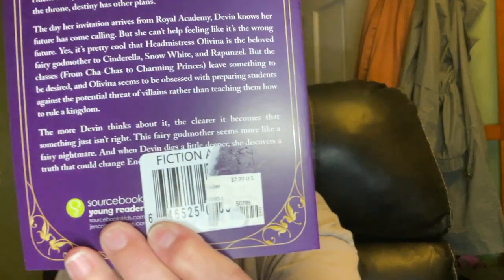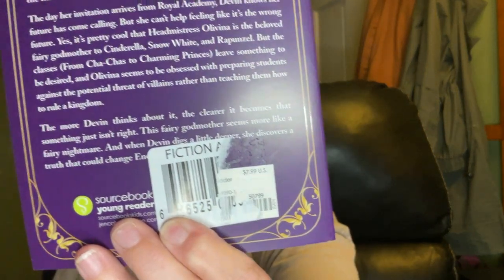All right, and I found one book, guys, just one book. This one is Misfits. This one's for my little niece. And this one was regular $7.99. And this is a chapter book.